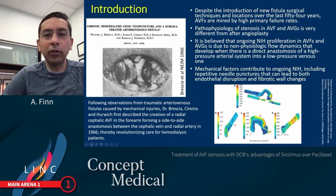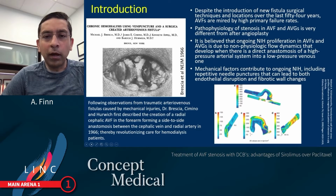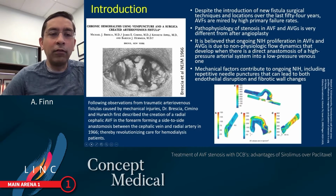And mechanical factors also contribute to ongoing neointimal hyperplasia, including needle punctures, et cetera, that lead to endothelial disruption and fibrotic wall changes. I'm showing you down below a little illustration of the kind of shear forces that occur in a fistula. You can see at the site of the anastomosis between the artery and the vein, there is some high flow, but after you get into the distal areas of the vein, you get a lot of low shear areas, which probably builds up stenosis, causing a fairly high rate of AV fistula failure.